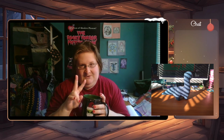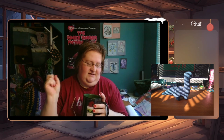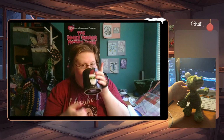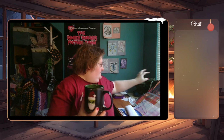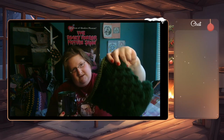I finished two long neck dinos, the ones with a longer neck. I must need more coffee. I also finished an alligator, two little small stegosauruses, and a car. I'll show you pictures of all of them. I also finished a bag that looks like alligator scales.